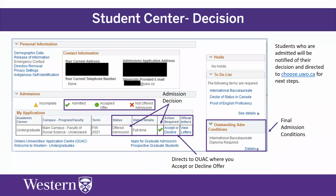You can also see there's a new outstanding admissions condition panel. This is where any final conditions that need to be satisfied will be listed. It's important to note that the to-do list will never disappear. It will just be marked as received, whereas the outstanding conditions will disappear once everything is satisfied.